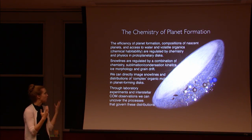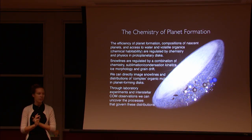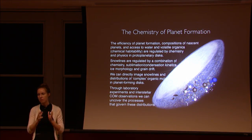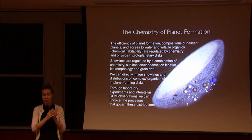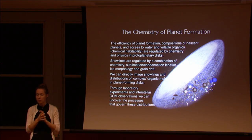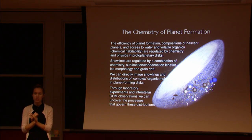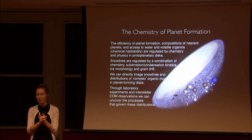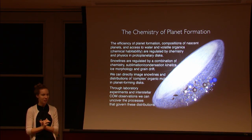So with that, I would just like to summarize that when we're thinking about planet formation, whether it's the efficiency, the bulk composition, or the access to water or other molecules we think are important for origins of life, that is in some fundamental way all set by the chemistry that goes on in the protoplanetary disks. Snowlines are a really important part of this, both for setting the physics of planet formation and for determining what kind of chemistry you can end up with on the nascent planets. And the good news is that ALMA is really allowing us to measure where these snowlines are. We have CO, and we will try for some of the others in future cycles. It's also allowing us to directly see what the organic chemistry looks like in these disks.